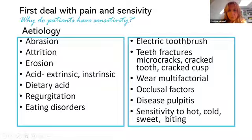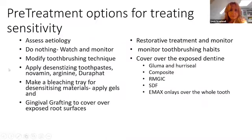Then we need to look at, for our patients, how are they brushing their teeth? Are they using an electric toothbrush? Have they caused major abrasion from that? Do the teeth have micro cracks? Are the incisal edges cracked, chipped and cracked, upper and lower? Do they have multifactorial wear? Are they wearing occlusal splints? What diseases do they have? Pulpitis, and asking about these questions is really key.